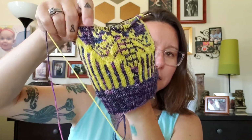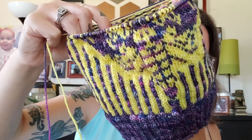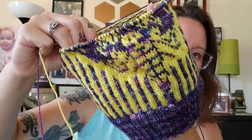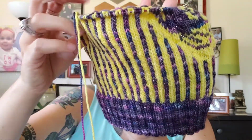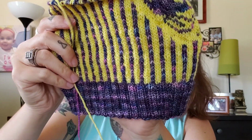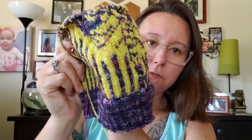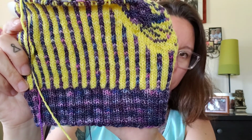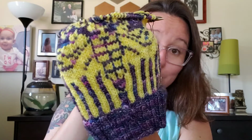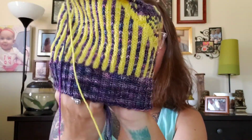So I'd say I'm halfway through the chart. And again, color dominance, I think my stripes would be more different if I was holding the purple dominant, but I'm holding the yellow dominant because I thought I would need the yellow to be more dominant for this part. But I don't know, maybe I needed the purple to be more dominant. But I think this looks really cool.